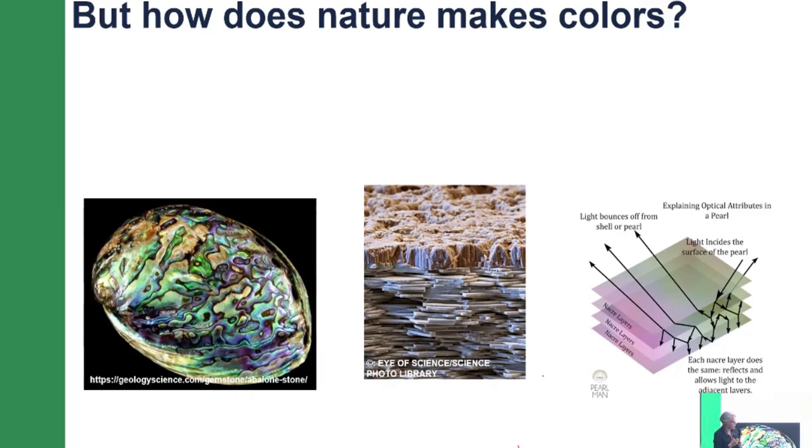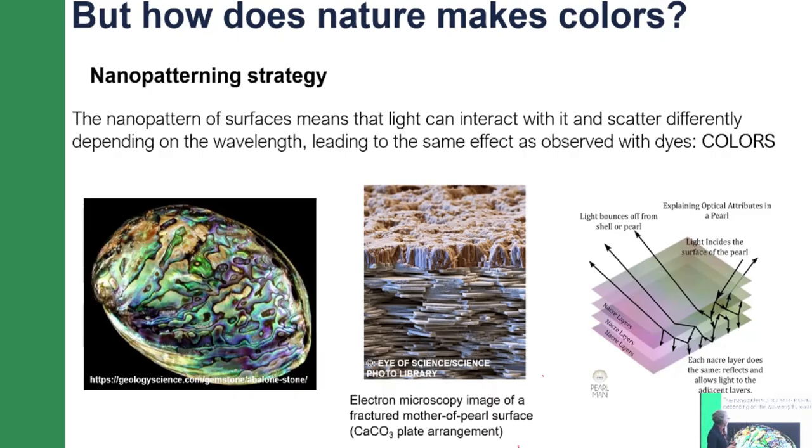So yeah, so this is what's explained here in short.